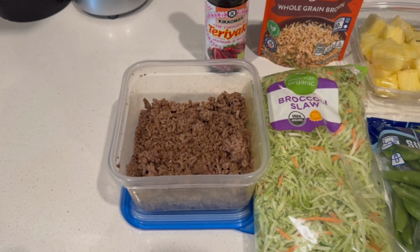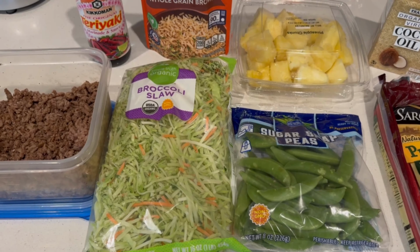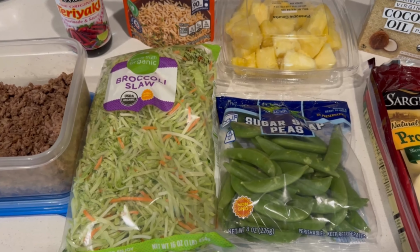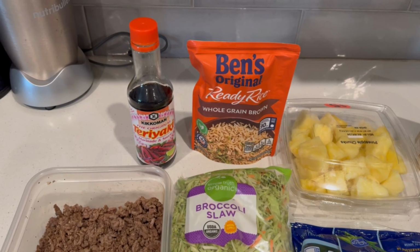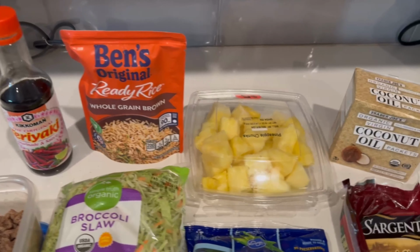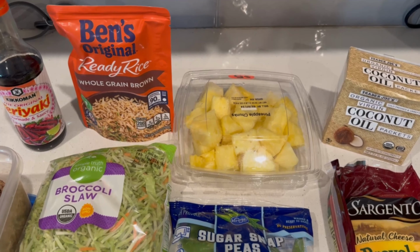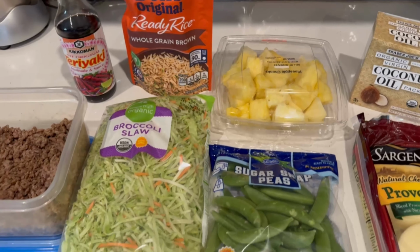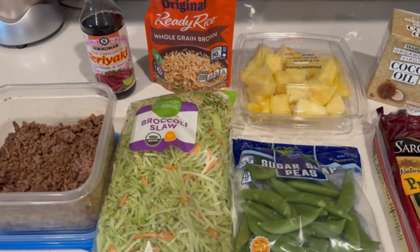Start with protein. Then add your produce. Right now I'm making a stir fry. This is an example of how I might make it on one day. Adding some broccoli slaw and sugar snap peas. And then I usually use whole grain brown rice and some Kikkoman teriyaki sauce on top. And then I either add pineapple on the side as a little dessert for after my stir fry, or I'll actually add it to my stir fry. Easy thing. And so that is your produce and your carb sources. Once the protein's there, carbs are there.